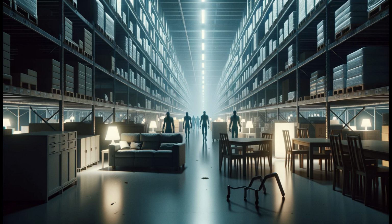Sarah hesitated, then spoke in a hushed tone. "There's something you should know. People have tried to map this place, to find patterns. There's talk of coordinates hidden among the seemingly random layout of this store."